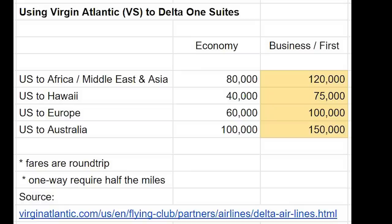Another really good use case for these points is going to be for Delta One Suites. If you want to fly from the US to Europe, it's going to be 100,000 points round trip. For Asia, it's going to be 120,000 points round trip. Flying to Australia, it's 150,000 points round trip.